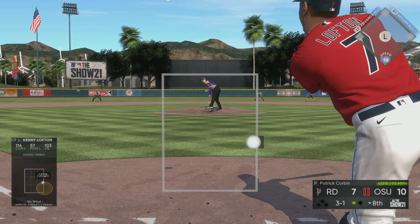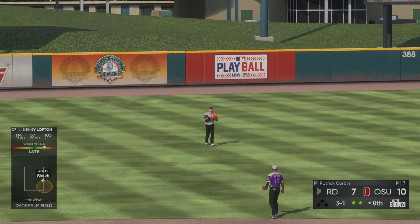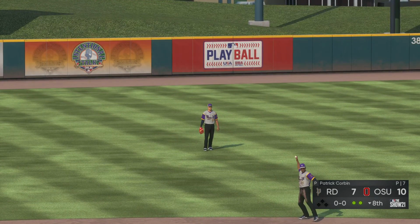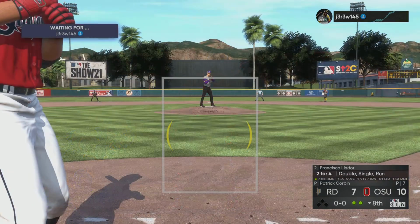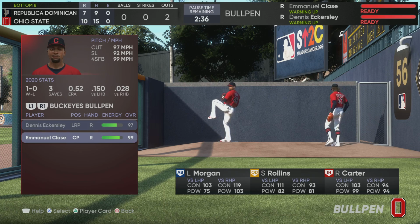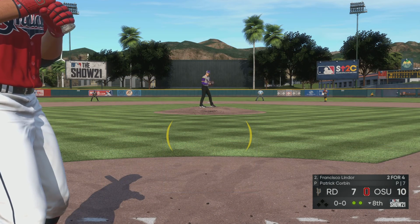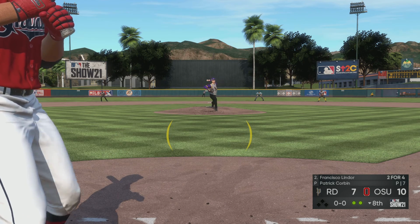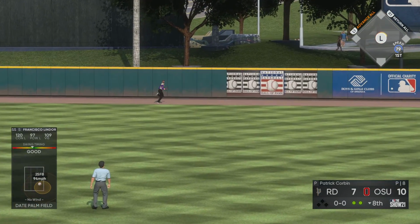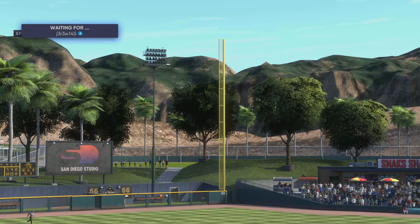Francisco Lindor is on deck. Lifted the other way out to left center. Soto comes on and makes the catch in shallow left for out number 2. Digging in, switch hitter, Francisco Lindor. He's doubled and singled in 4 at-bats in this contest. And now the first pitch. Oh, and here's a drive. Well hit out to straightaway center. Blackmon going back, and he makes a nice catch on the track.